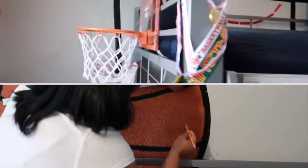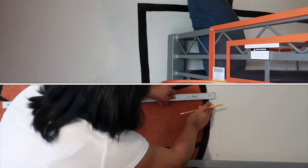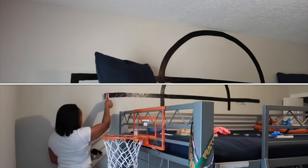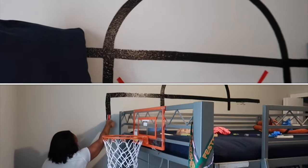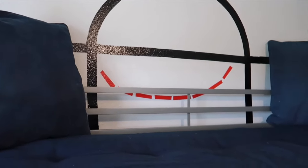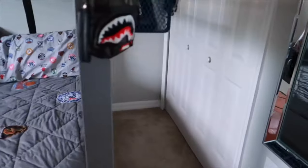So what I did as far as the basketball goal is concerned, I used pure black paint in order to do the goal. And I just used some edgers, and the red dotted lines are stucco tape. So I used stucco tape to achieve the red dotted lines, and then I used edgers to paint the basketball goal on the wall, and it goes all the way down and then on the side over here.